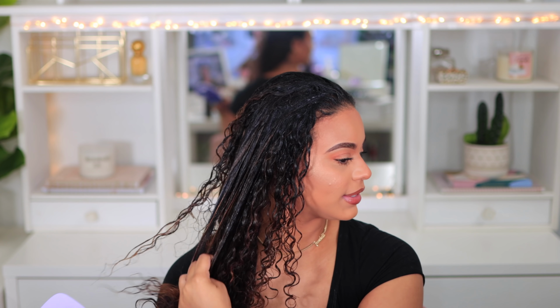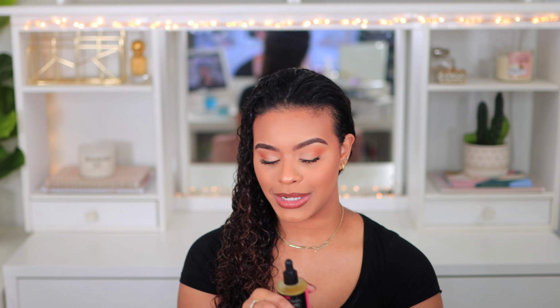Alright, so I just applied the deep conditioner on my hair and I love it. It feels really nice and soft, and I made sure that I got every single strand. I'm loving the shine. You guys already know that's definitely something that I look for. But like I mentioned earlier, I do want to try this elixir and see what it's all about.